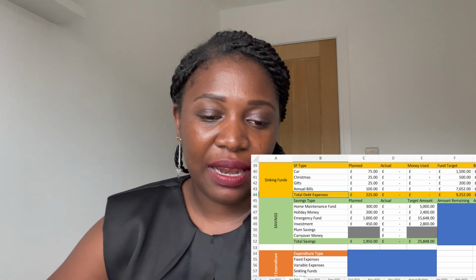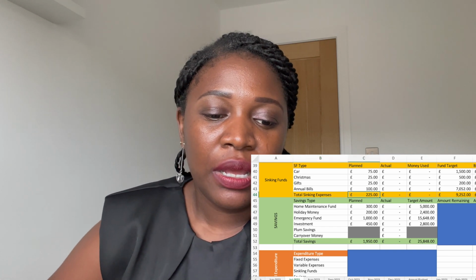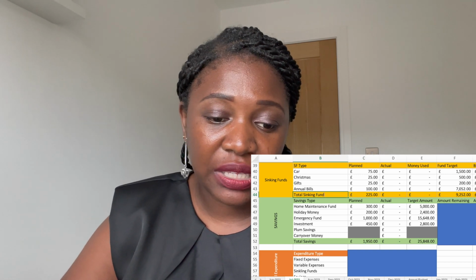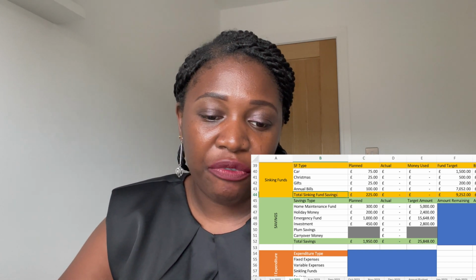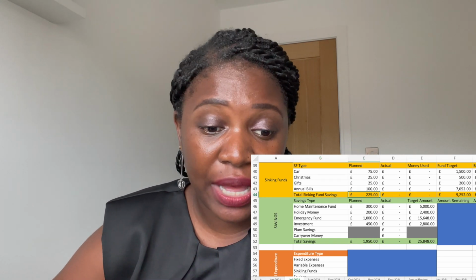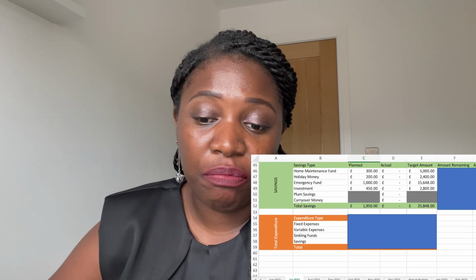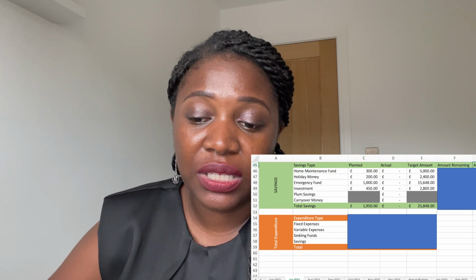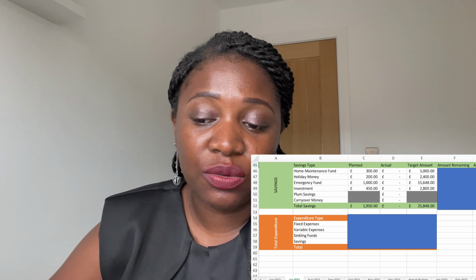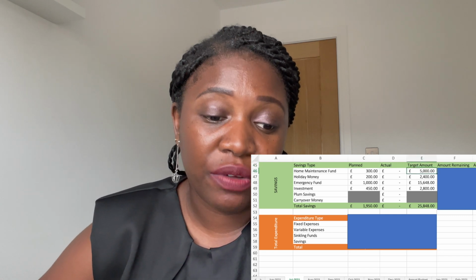Again, I need to change this, I should actually call it sinking funds savings. For my total sinking fund savings, I am hoping to put away £225. Then for my normal savings, I've blocked out the remaining amount saved and total income, as well as the percentage of total income I've saved up, as well as a percentage saved so far against my target goal for each one of these goals.